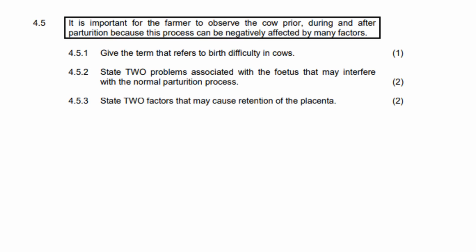Okay, 4.5. It is important for the farmer to observe the cow prior, during, and after parturition because this process can be negatively affected by many factors. Give the term that refers to birth difficulty in cows. We call that dystocia. It's called dystocia.